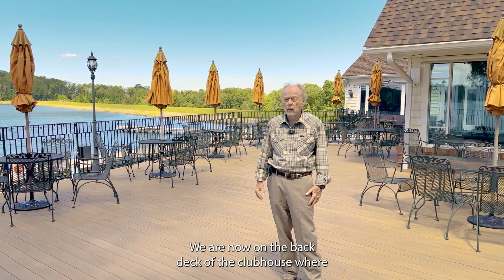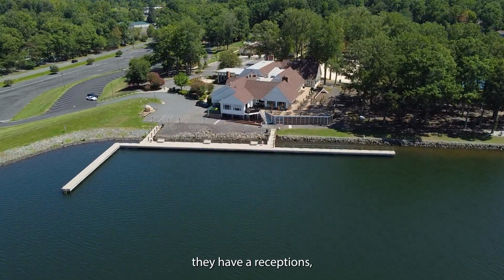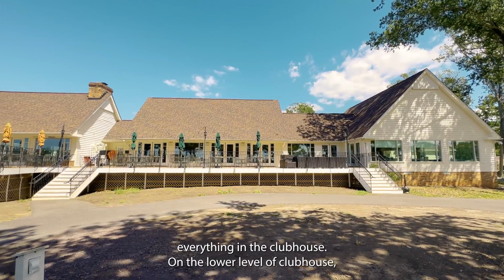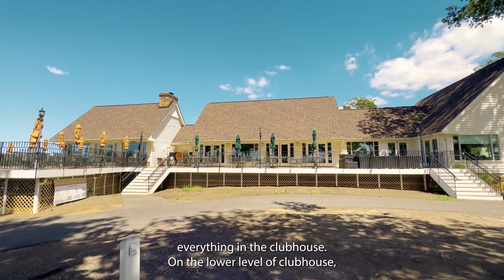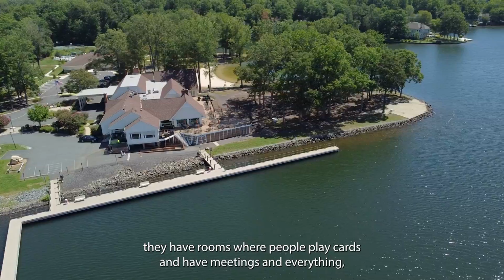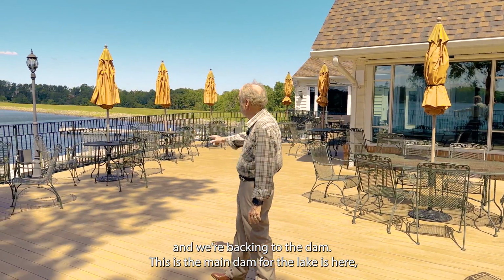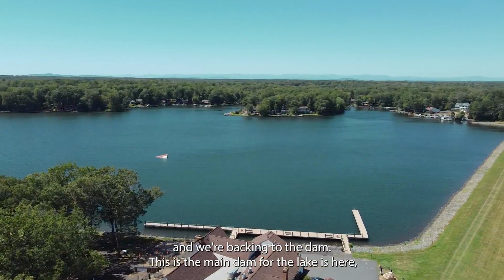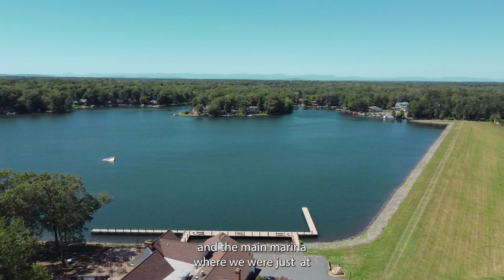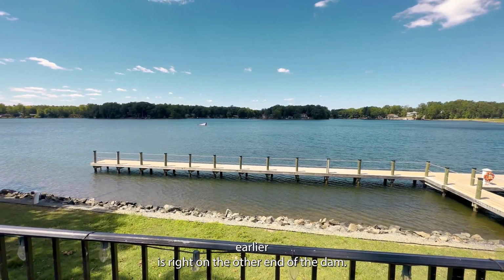Okay, we are now on the back deck of the Clubhouse where people come to eat. They have receptions, weddings, everything in the Clubhouse. On the lower level of the Clubhouse, they have rooms where people play cards and have meetings and everything. And we're backing to the dam. This is the main dam for the lake, and the main marina where we were at earlier is right on the other end of the dam.